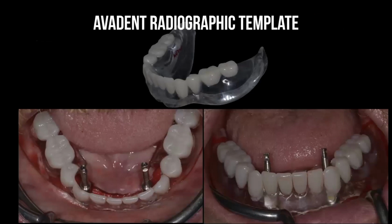And you know, Evident, one of the companies that make the digital dentures, can also make you a surgical guide that you can eventually use as a radiographic template, and as a surgical guide as well. And as you see in this case, 2 implants were placed in the canines.